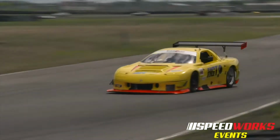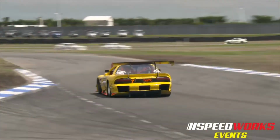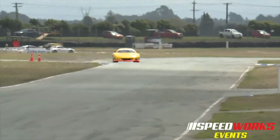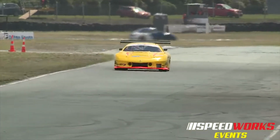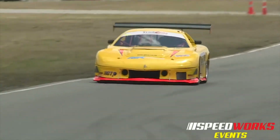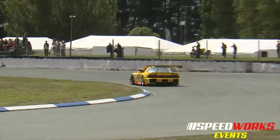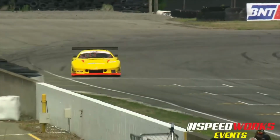Cameron Jones. It's an impressive looking kit, isn't it? Oh, yeah. The Trans Am cars do look great. So it's still Glenn Smith out in front of 121.65. So can he get that down to the 120 mark? Can he break the 120 barrier? 119. There we go. Yeah.